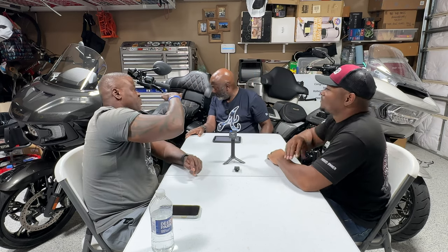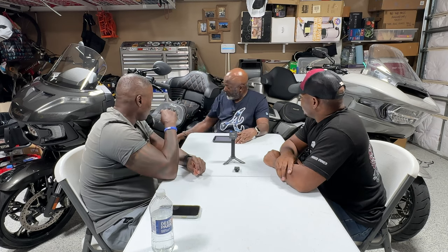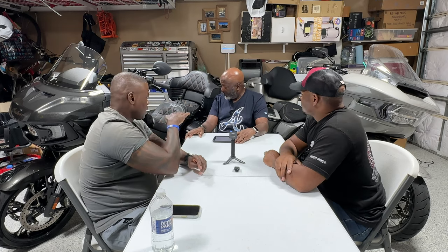I don't love the bags on the Indian. I don't like the fact that before you get to the back, they actually go up. The front end of it? Yeah, I just don't like the way it looks. I prefer it just be straight.